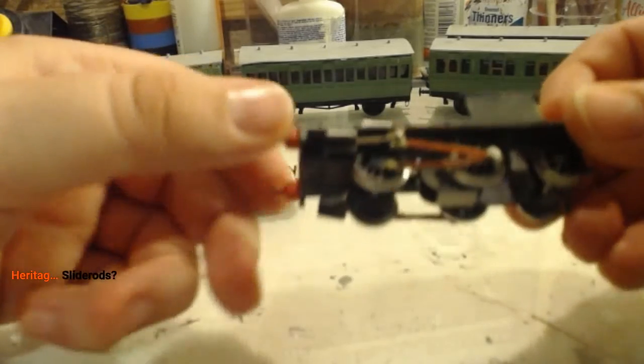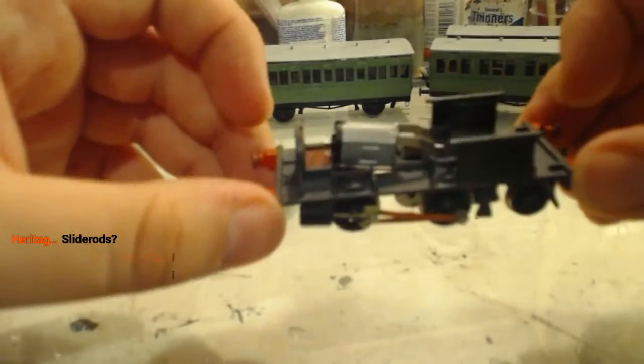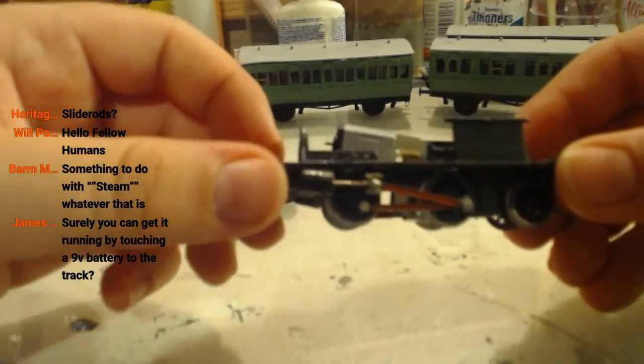Slide rods, you're probably right there. And hello Will, how are you this evening? I hope you are well. Something to do with Steam, whatever that is. Yeah, that's what I've heard.